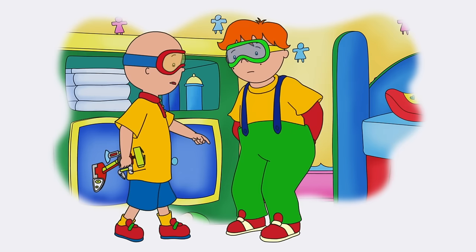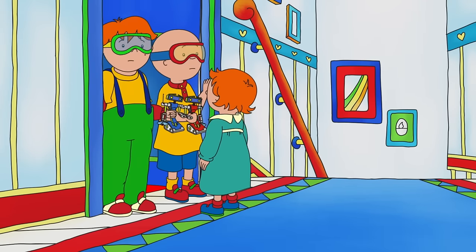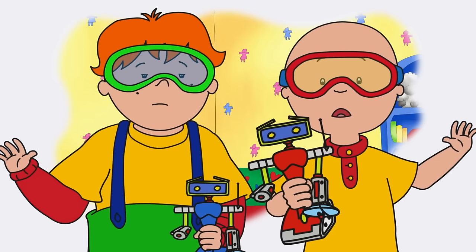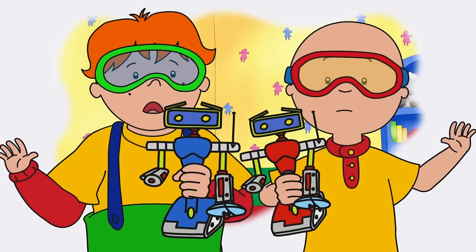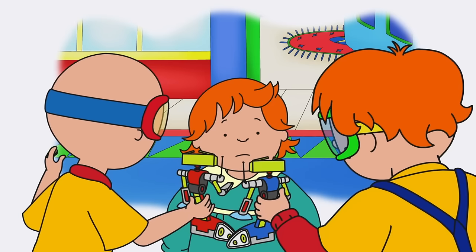Oh, no! It's Rosie! Quick, hide it! Caillou and Leo tried their best to keep Rosie from entering the room. Rosie Poodle? You can't come in, human! It is not safe. Aliens everywhere. Danger! Code red! Stay away!